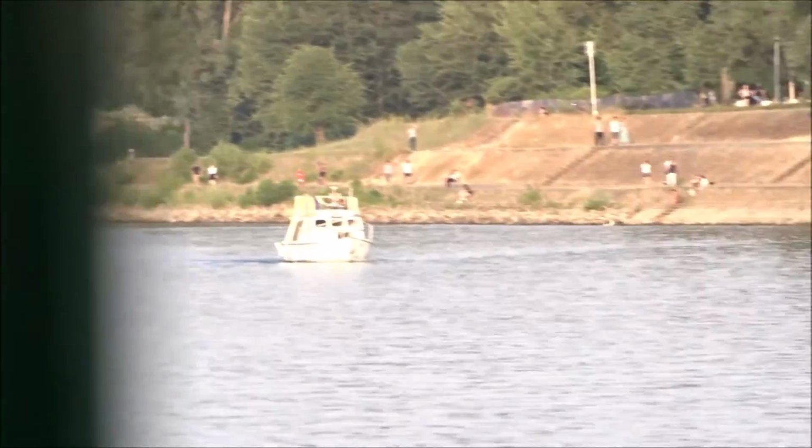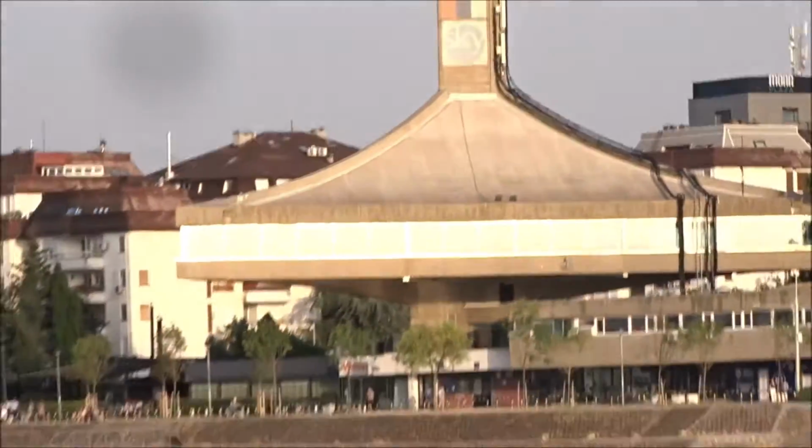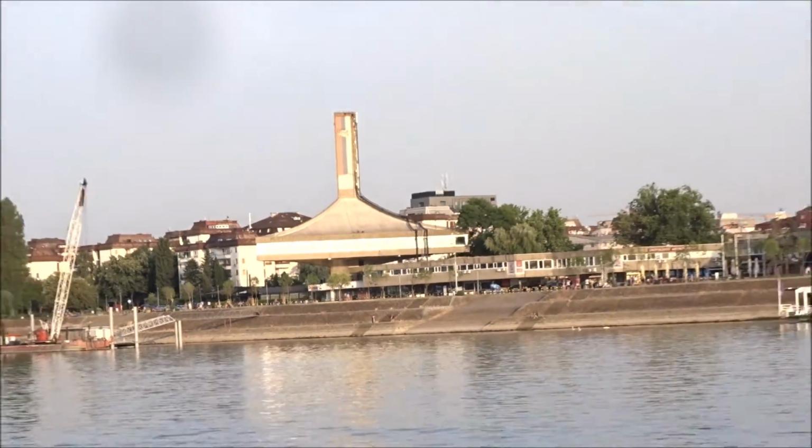On your left is Zemun. In the foreground you can see the oldest part of Zemun, Gardoš, where the remains of the medieval fortress and the Millennium Tower, a symbol of Zemun, are located.